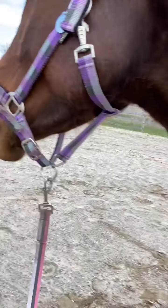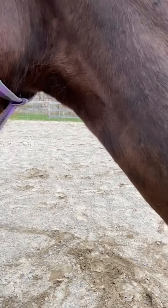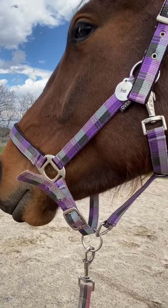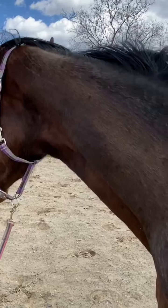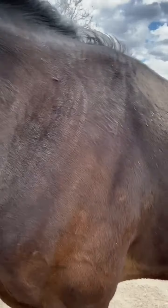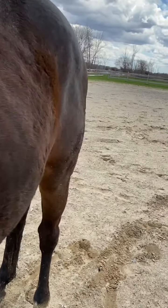And now I'll give him a nice rub. Really makes it. He's got a good spot here that he loves. And that was great. Now I'll take him for a little walk. Practice walk, halt, back up a few more times, and then I'll try it again. Okay, so he walked, halted, backed up a few times. He did it perfectly. So now see if we can get him to disengage the hind quarters.